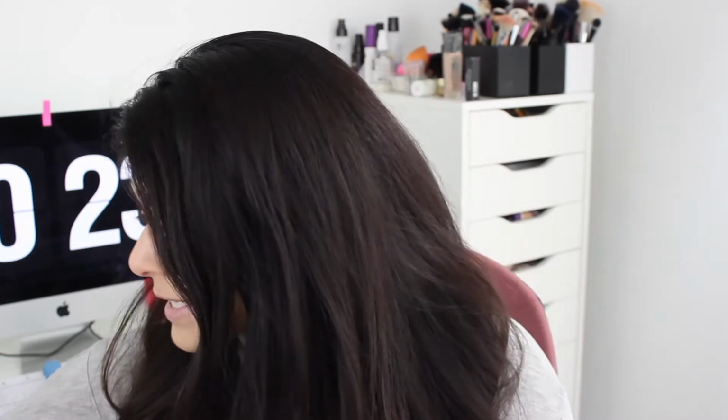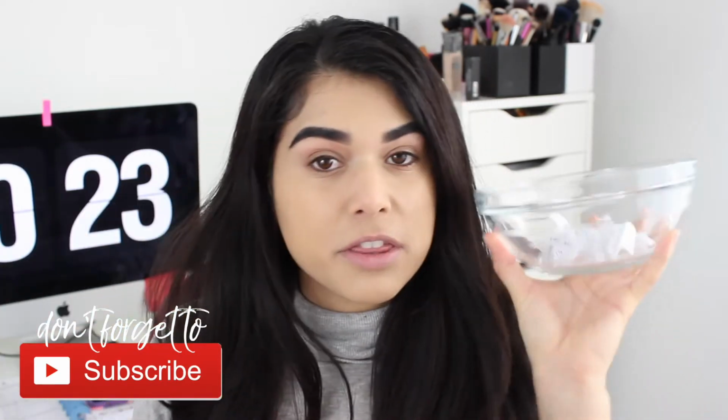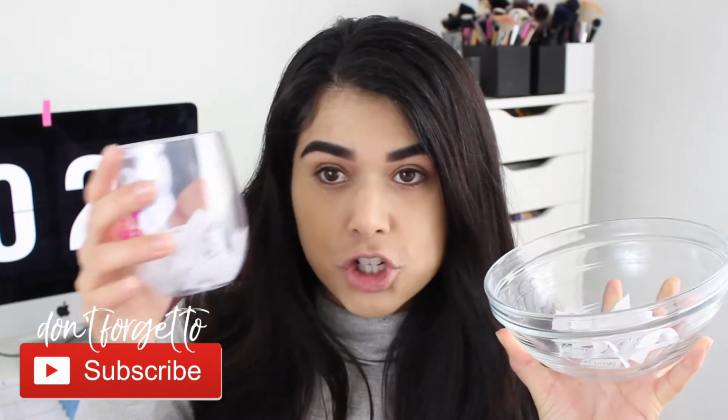So what I've done is I've written down all of the shade names in these two palettes. So these are the mattes and these are the shimmers, and I'm going to randomly pick 4 mattes and 1 shimmer to work with, and then whatever we get is what we get, and we're gonna make it happen. All right, so let's pick our 4 mattes. Wish me luck.